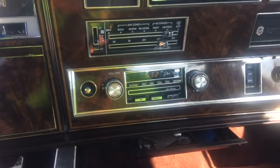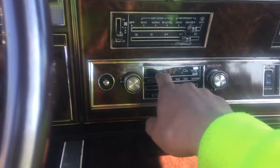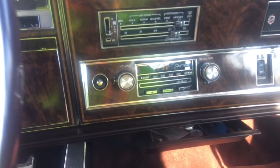Now it's working. Upper lamps work. Okay. Now, the display on the clock seems to be working today too. Sometimes the display is all kind of, well, half of it doesn't light up. Sometimes it does. Radio works.